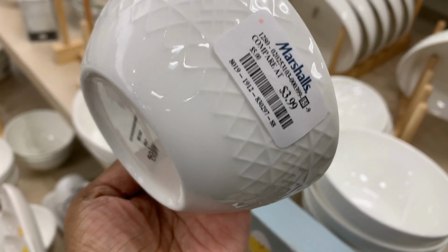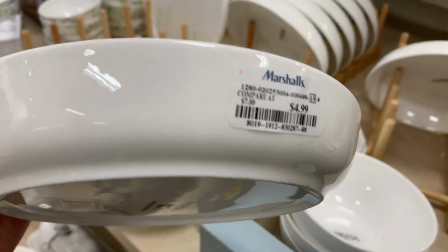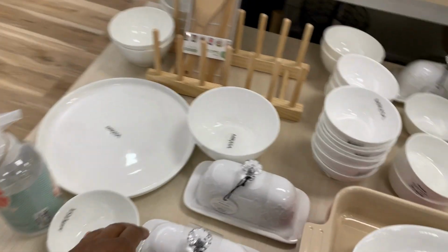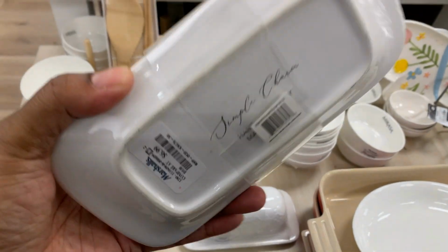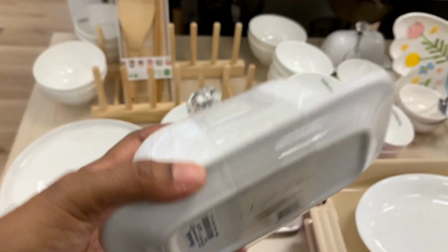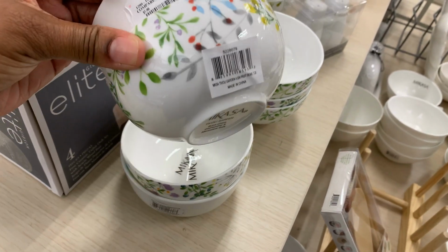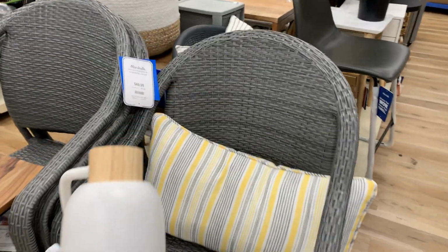So if you know, you know, and you can get these little dish pieces and do a little nice table setting and stuff with these. Not too bad price, $4, $5, for these. This cute little butter dish right here with the little jewel-like top, $7, not bad. More cute little bowls. So the plain color ones are $4, and then with the little floral print on it, those are $5 for those. So you might want to grab those.